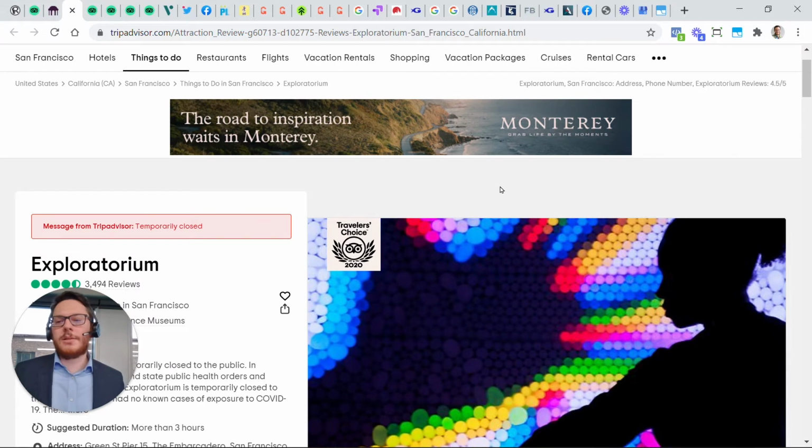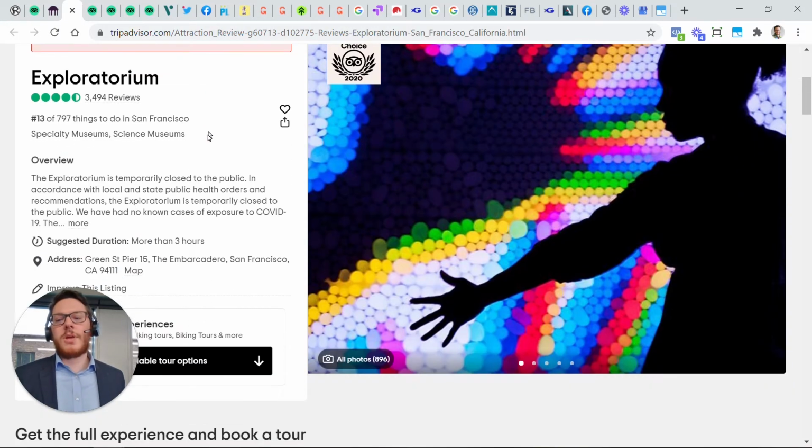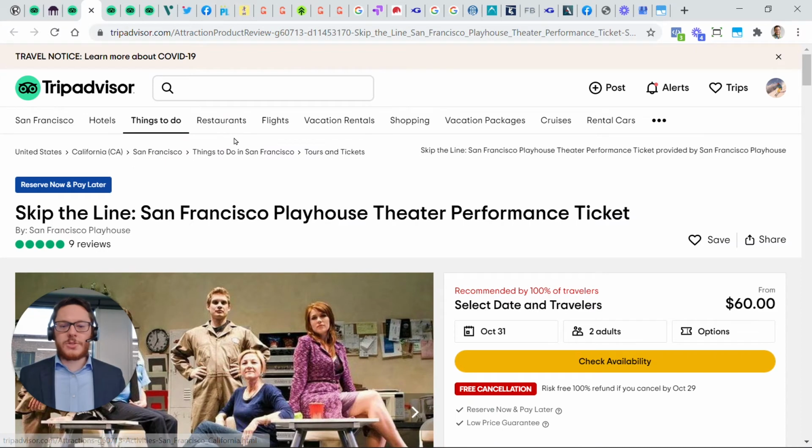What it should look like is this, where there's a banner at the top. If you're closed, it says temporarily closed. And then, of course, you can put in information in the overview about that. So this is at a company level, right? On Tripadvisor, you have a company page, and then if you're selling product through Tripadvisor, each of those tours has their own page. So let's look at how this looks on a tour page.